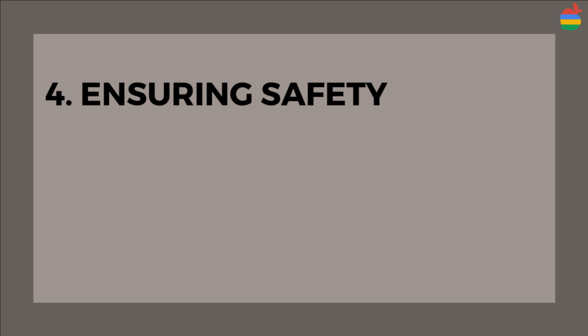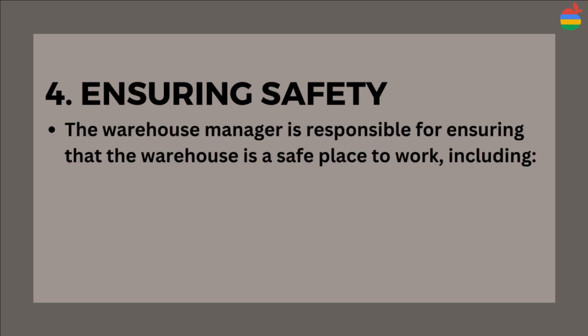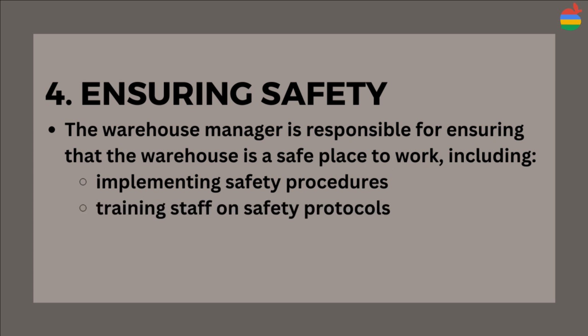Number 4, ensuring safety. The warehouse manager is responsible for ensuring that the warehouse is a safe place to work, including implementing safety procedures and training staff on safety protocols.